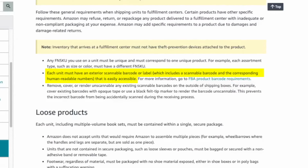Each unit must have an exterior scannable barcode or label, which includes a scannable barcode and the corresponding human readable numbers that is easily accessible. This means that the barcode needs to be on the outermost packaging of your product, just like at the store, so someone can quickly and easily find it and scan it. It can't go on the inside or be covered by anything.